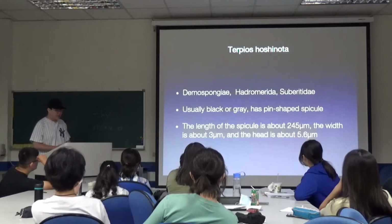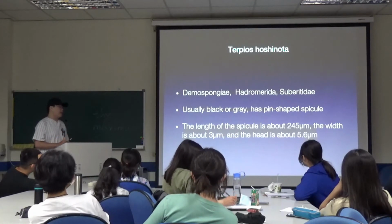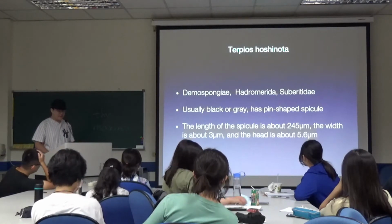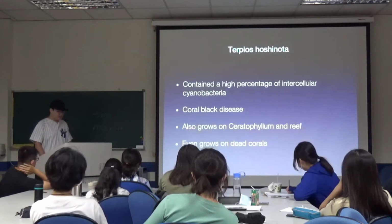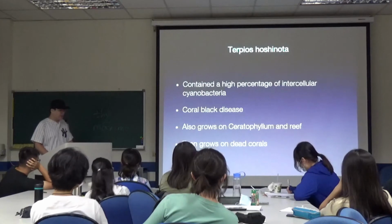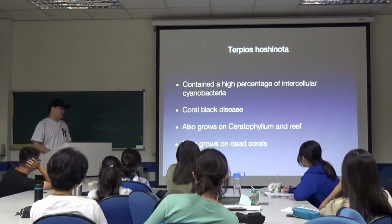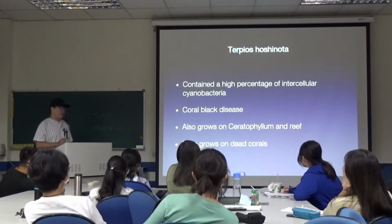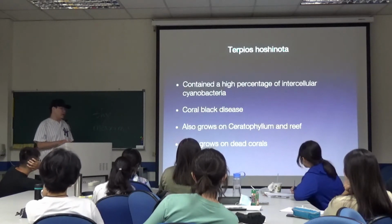The killing sponge is Terpios hoshinota, and this is the species name. It's usually black and gray, with spindle-shaped spicules. The length of the spicule is about 245 μm, the width is about 3 μm, and the head is about 5.6 μm wide. It contains a high percentage of intercellular cyanobacteria, and it is called coral black disease. It also grows on reefs, which is really weird and uncommon because usually these sponges won't grow on these places. It even grows on dead corals.